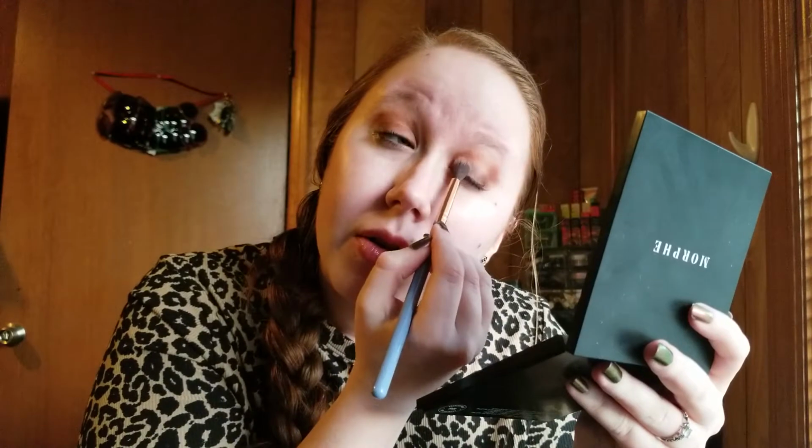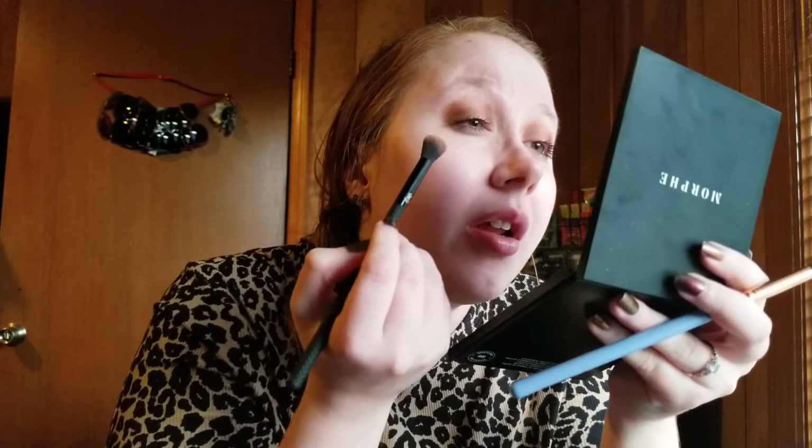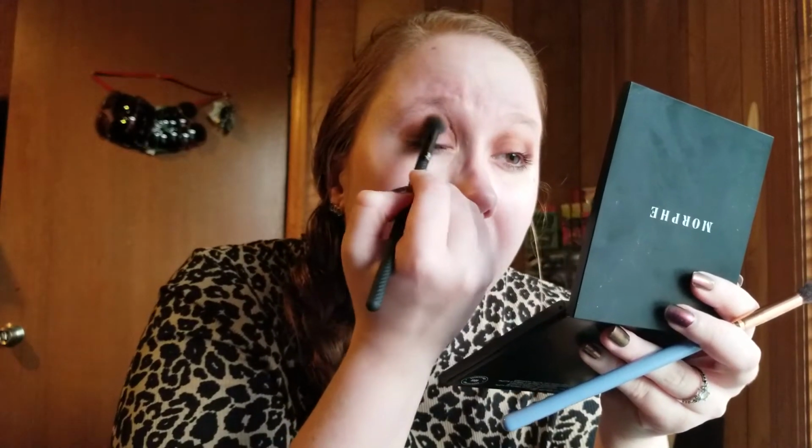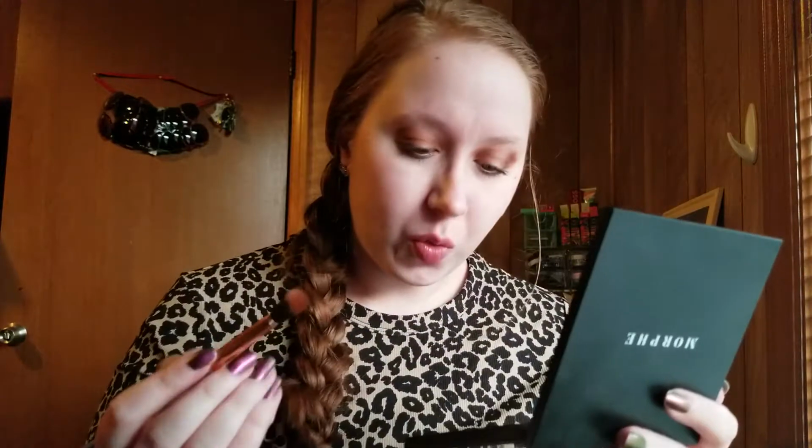And then again, we're just going to build this up on the inner corner of the eye. Gently blending. I was going to say so it's not too harsh, but that's exactly what this side wound up doing up toward the top. So I'm going to take a different brush and just gently blend that out. And same thing on the other eye. Then I'm going to try to fix this outer corner over here. I don't know what exactly is going on, but it's looking a little patchy. It's a little better. We'll round it out in a minute.